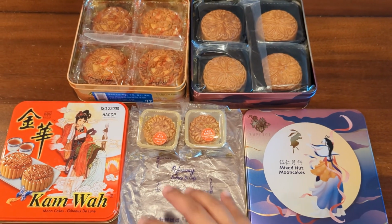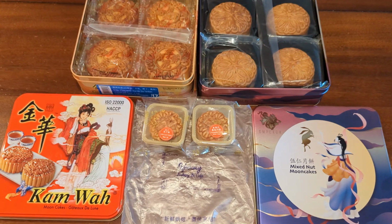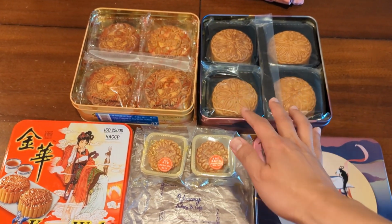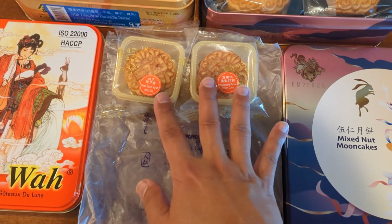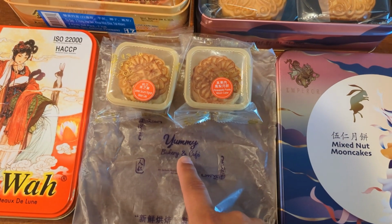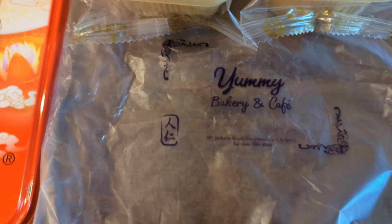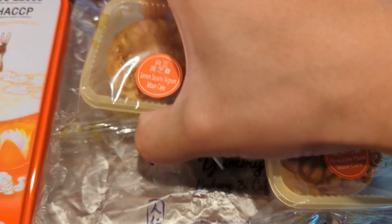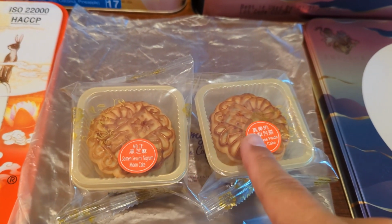Hello everyone, this is the lineup of mooncakes for 2024. What's different this year is that other than the mooncakes from Costco, I also went to San Francisco and bought these two smaller mooncakes from Yummy Bakery and Cafe. It's pretty famous in San Francisco. The reason why I bought these two is because the flavors are more interesting.